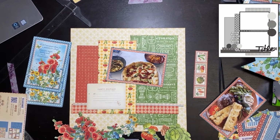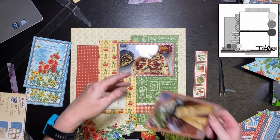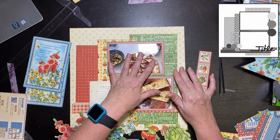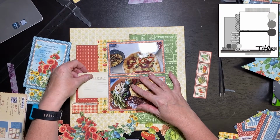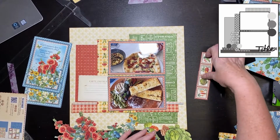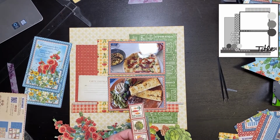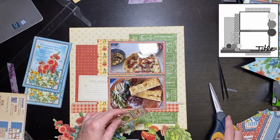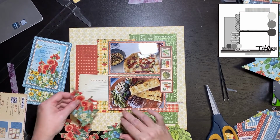Oh, I also had that little journaling card right there. It says carte postale or something. Again, that's French. I don't speak French. But it's a great little journaling card. And of course, that's going where those journaling strips are showing on the sketch. I'm going to wiggle those around. And those little stamps were also on the paper to cut apart. So actually, I think I end up using that on the right hand side. Yep, there we go. That's acting more as those little circles.